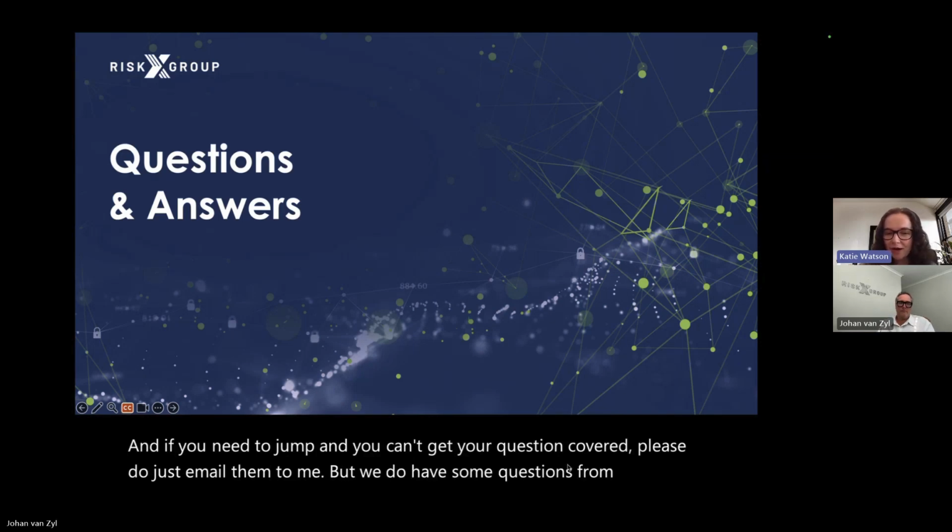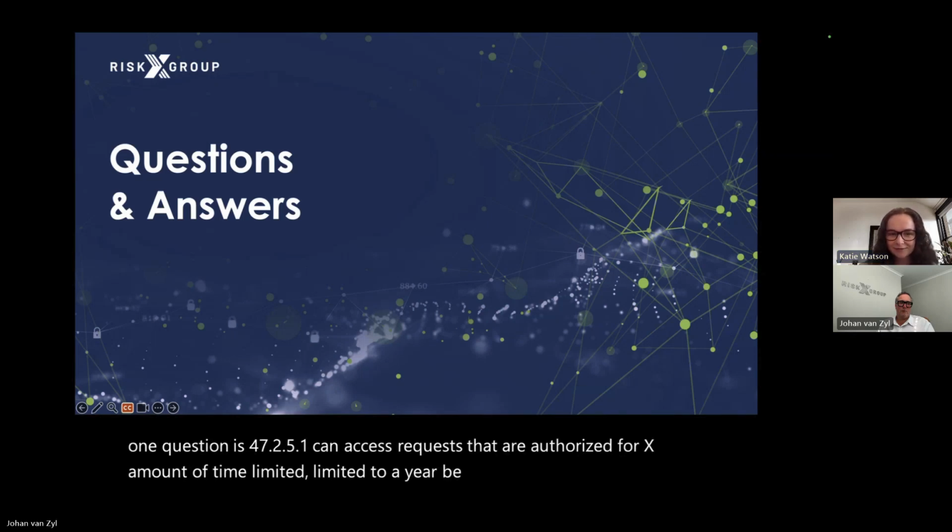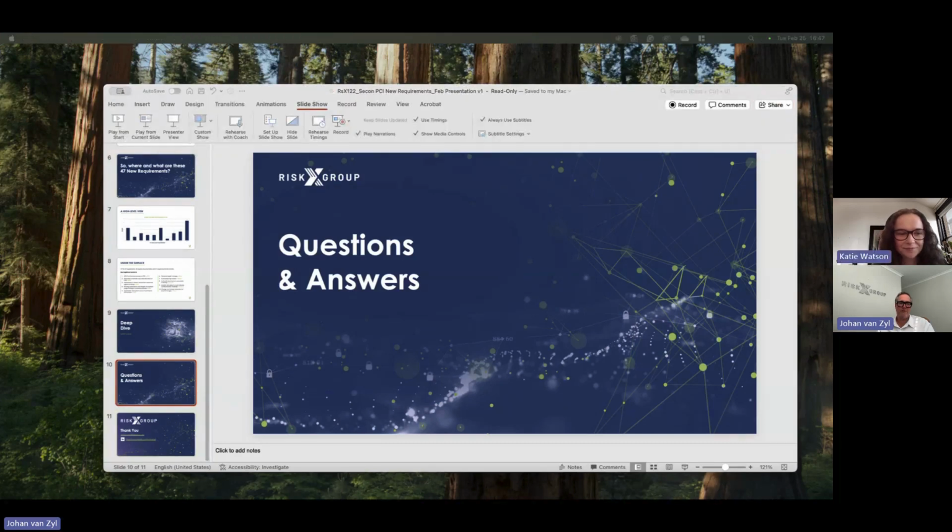So one question is for 7.2.5.1: can access requests that are authorized for X amount of time, limited to a year, be sufficient as evidence? 7.2.5.1 deals specifically with the application and system accounts, right? Okay, so 7.2.5.1 deals with a review of application and system accounts.